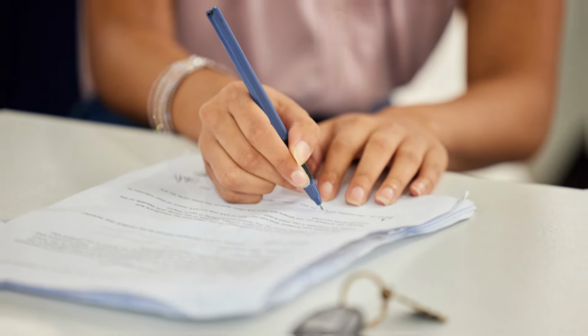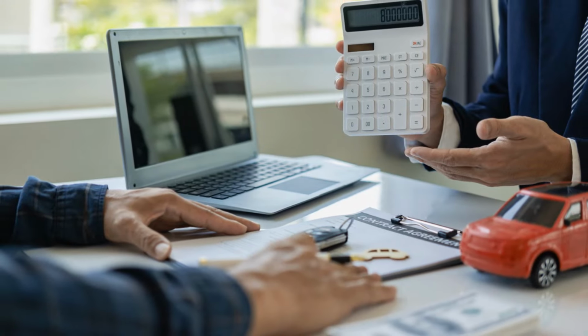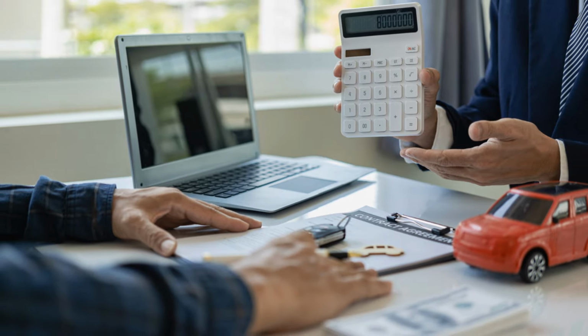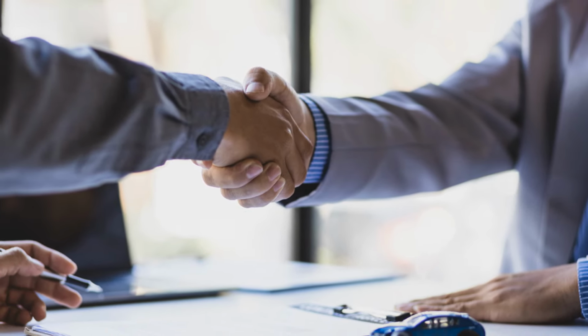All right, so you've negotiated a price that both you and the buyer are happy with. Congratulations. Now it's time to seal the deal and make it official. Make sure you have all the necessary paperwork in order, including the title, bill of sale, and any warranty information. And for crying out loud, double check that everything is signed and dated correctly. You don't want to end up in some bureaucratic nightmare because of a missing signature.